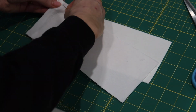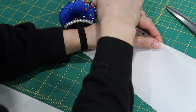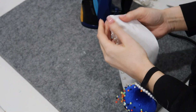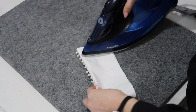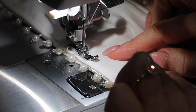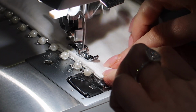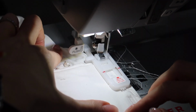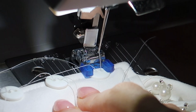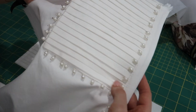And then I moved on to the cuffs, and I used a similar technique where I wedged the pearl trim between the two layers, stitched them, and ensured that you could see the pearl trim on the other side when I turned the cuff inside out. I also decided to top stitch the cuffs, the collars, and the button plackets as well. I added some buttonholes using my buttonhole foot, and then I attached the buttons using my button foot on my Singer machine. Now, the pleating is quite difficult.